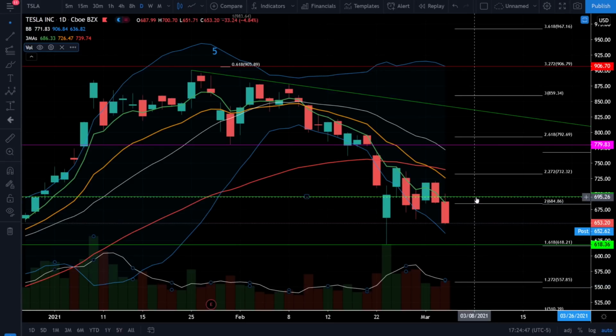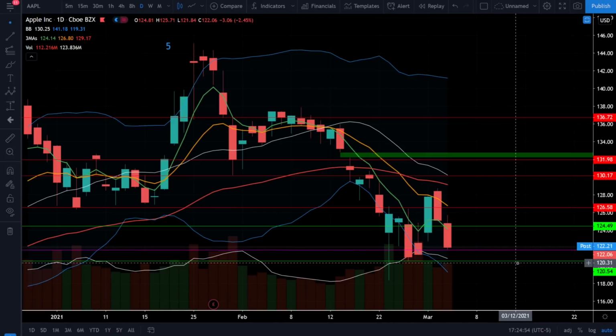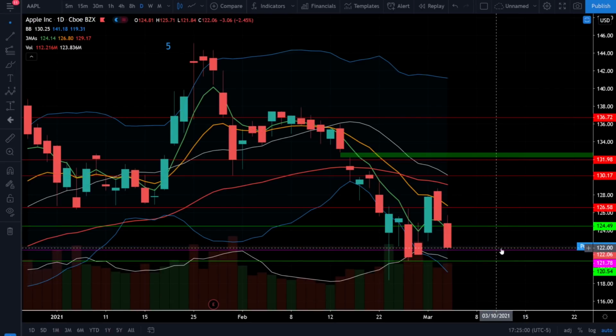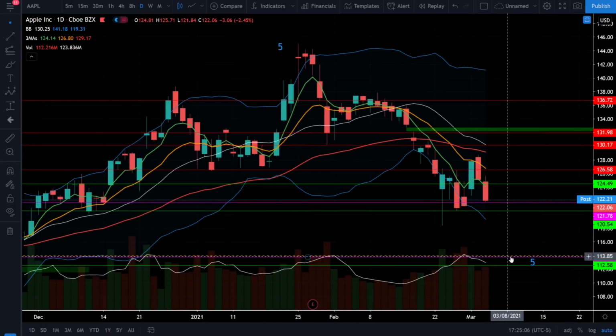Resistance is going to be above around 696, and the 50 EMA is now at 738. On Apple, we continue to see selling, and Apple is now going down 2.45%, and it closed right on top of support around 122. There's one more support level below at 120, and if that level does break down, it's likely Apple does come out and come all the way back down to 114.